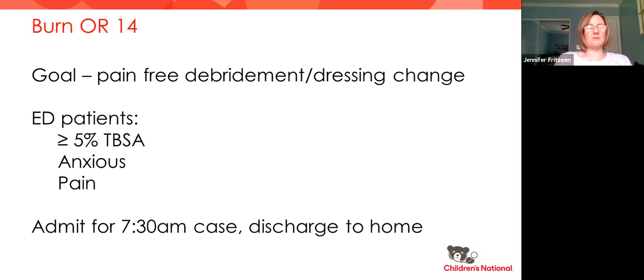So OR14 is something we've worked out with anesthesia, so we can get these kids into the OR for general anesthesia and a pain-free first burn debridement and dressing change. So these kids with these smallish burns, or these kids who just are really anxious or having pain issues, they'll get admitted. They'll be NPO on admission, and they will be the 7:30 case that is usually done by one of our nurse practitioners and discharged home from there.